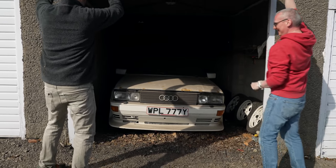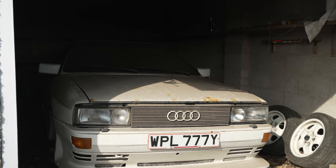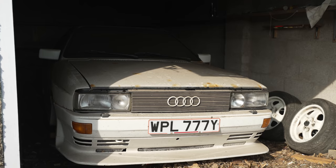There it is. Oh, look. My word. Look at it. Yeah. Body kit and all. Yes.